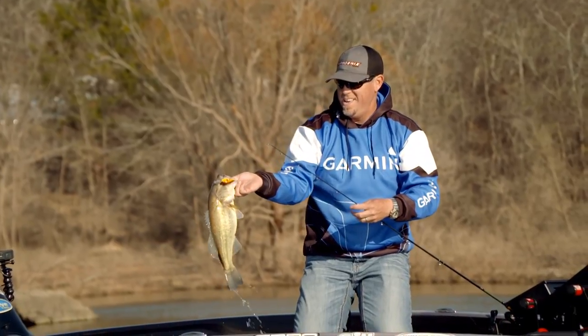I can take that information and interpret it and get a game plan out on the water and help me find fish a lot more efficiently and a lot faster.